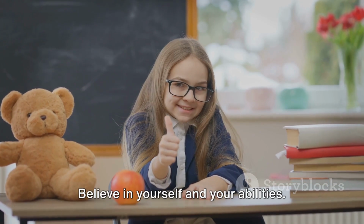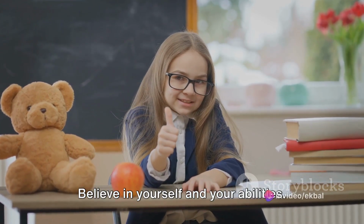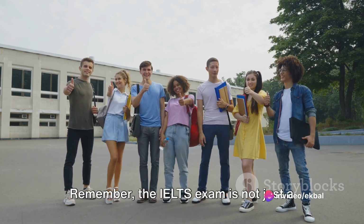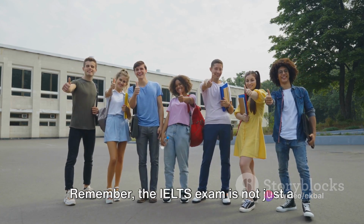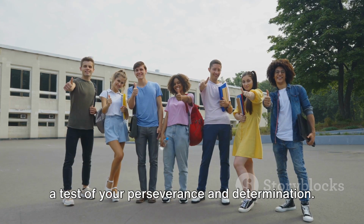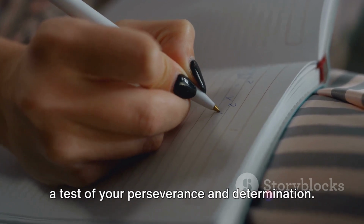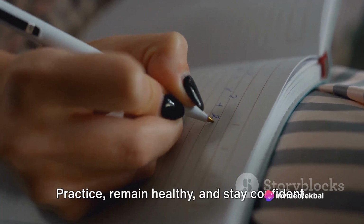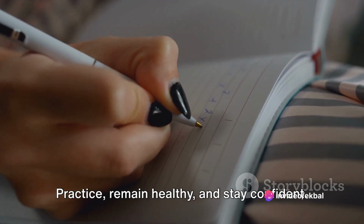Lastly, stay confident. Believe in yourself and your abilities. Confidence can be the difference between a good performance and a great one. Remember, the IELTS exam is not just a test of your English proficiency, but also a test of your perseverance and determination. So keep these tips in mind, review the strategies we've discussed, practice, remain healthy, and stay confident.